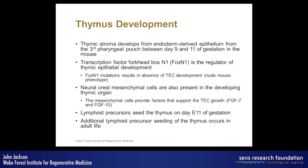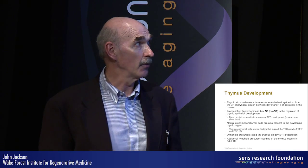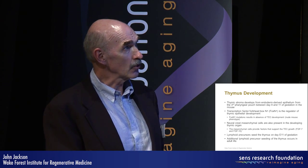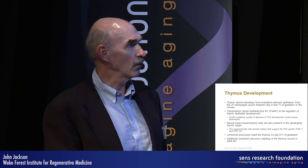So just a little bit of background on the thymus. It develops from endoderm that's derived from the third pharyngeal pouch during embryological development. One of the important transcriptional factors is FOXN1. Without that, you get no thymic epithelial seeding of the organ, and the phenotype is the nude mouse. It's an athymic animal. You also get some neural crest mesenchyme cells present within the developing thymic organ.